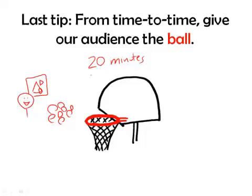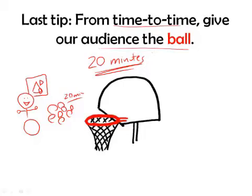But it is always worth noting that attention really does seem to go in about 20-minute clumps. So every 20 minutes or so, we want to vary how we are doing our little magic show up here. And one of the best ways to do that, going back to our analogy of performance and games, is from time to time, we actually want to give our audience the ball. And here's what I mean by that.